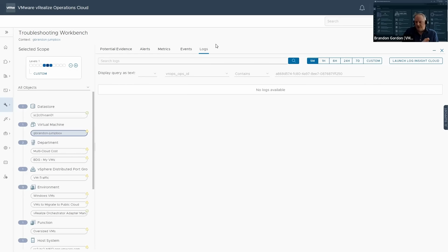So it's really nice to be able to see logs and metrics in the same view and have them correlated with each other. Hey, Brandon, speaking about integrations, what about vRealize Network Insight Cloud? Yes, there's actually integration between vRealize Operations Cloud and vRealize Network Insight Cloud.